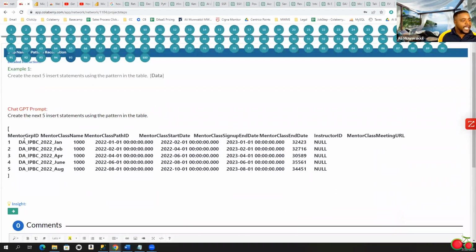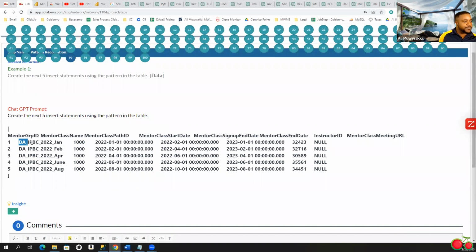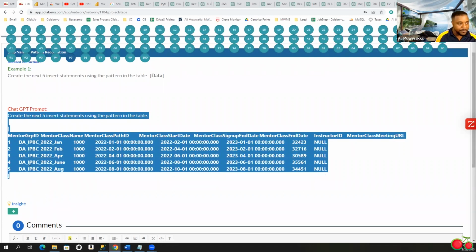All right, one other cool thing that I saw it do is I basically had a script, okay? I needed to add information into the script, but if you notice there's patterns in this data, okay? There's a year, there's a month, okay? There's dates. These dates have different time periods between them, okay? So it's a pattern, and when you're in this type of situation at work and you're like, man, I need to add 5 more records, but I don't really want to have to match it and make sure that you have an insert statement and all of that. So basically, create the next 5 insert statements using the pattern of the table.